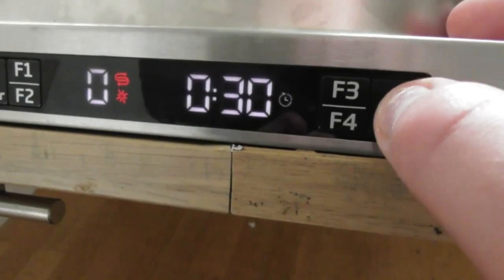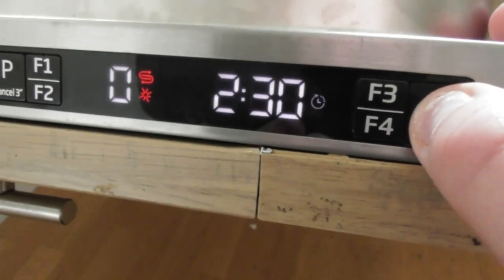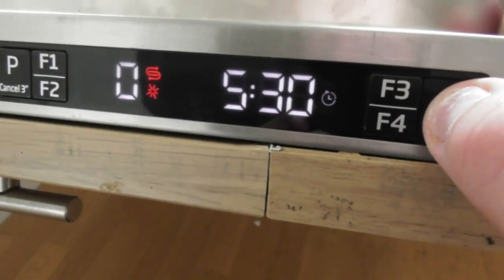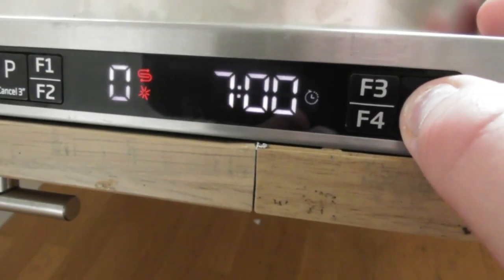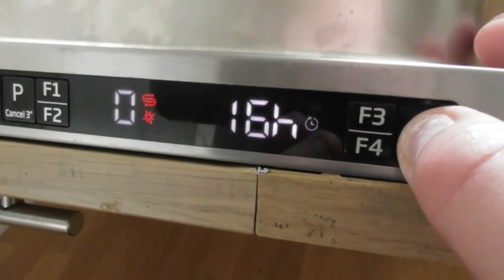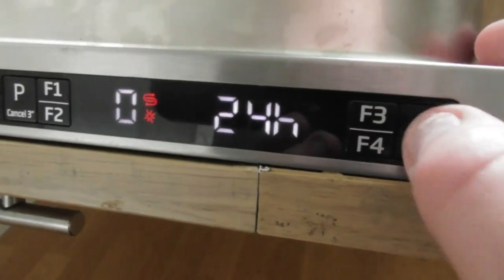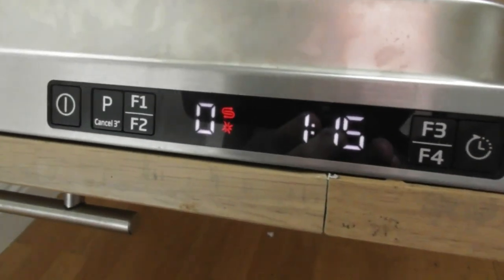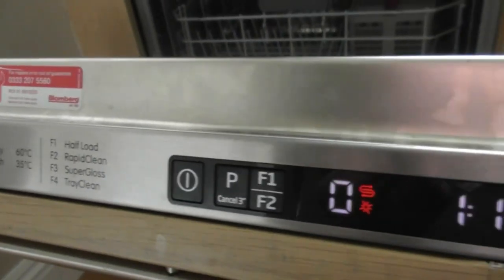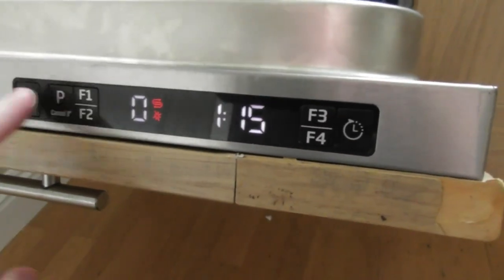And then just on here you've got the time delay. Oh, you probably can hold it anyway. See how long that goes up to. So on this one, it is a 24-hour delay. It's only about a 24-hour delay on this one.